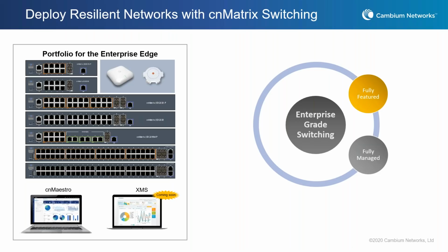We have a very comprehensive CLI. It uses a Cisco-like syntax. We have a nice user-friendly web GUI. And then, of course, what I've been mentioning and what I'll continue to mention is our cloud solution with cnMaestro and XMS. Our switches do have 10 gig uplinks. A lot of switches out there that you'll see today, some have 10 gig, a lot of them have 1 gig uplink. So keep an eye out on that. We do have, most of our switches, we have 4 10 gig SFP plus.